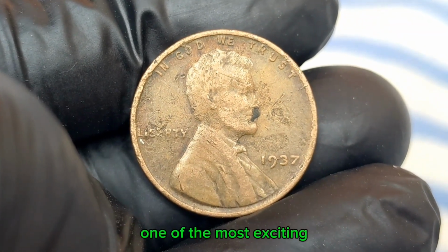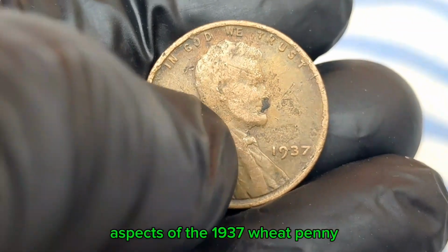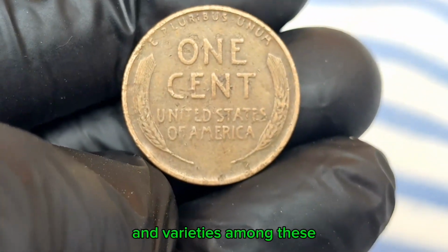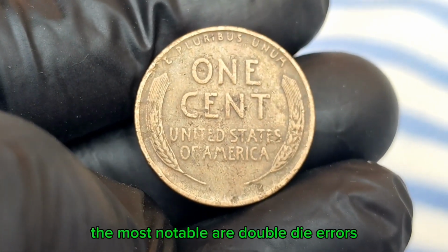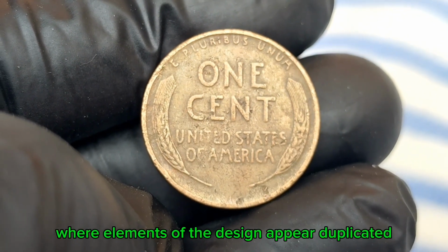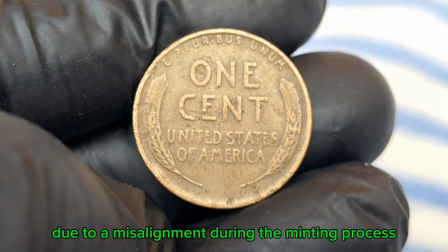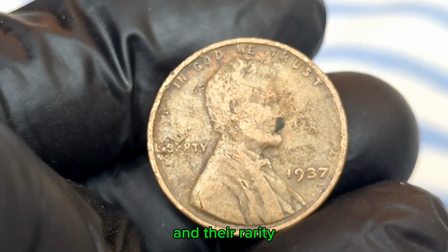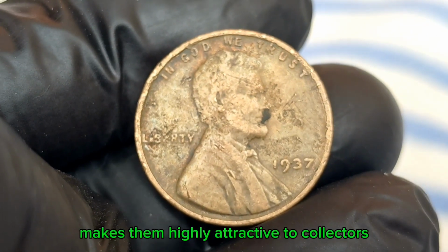One of the most exciting aspects of the 1937 wheat penny is the presence of error coins and varieties. Among these, the most notable are double die errors, where elements of the design appear duplicated due to a misalignment during the minting process. These errors can be subtle or dramatic, and their rarity makes them highly attractive to collectors.